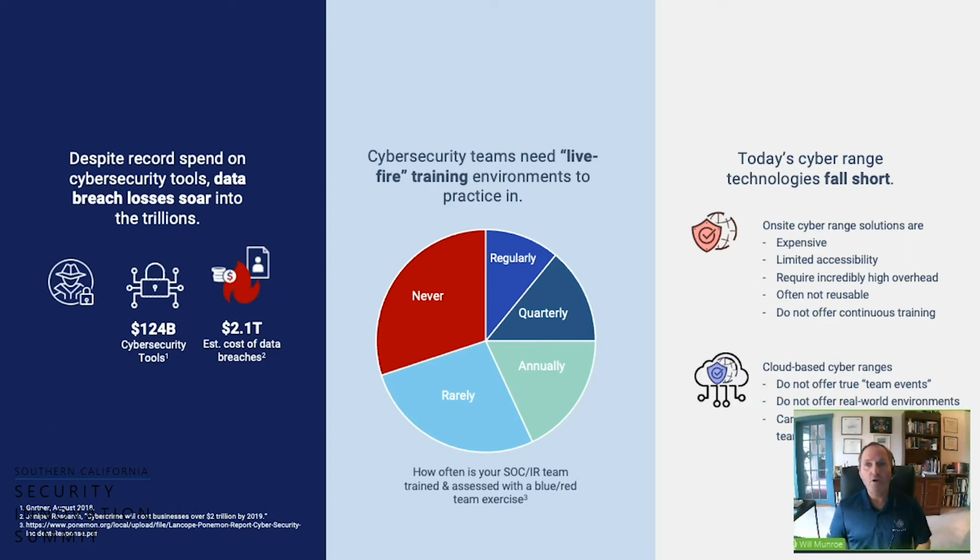The fact is, on-site ranges that are around today, and we're going to talk about the types and how they work, are very expensive. They're limited to on-site, which within our COVID-19 world is problematic. They require a lot of overhead to operate, and we're going to talk a little bit about why that overhead exists, what it consists of, and how it's difficult to do. They're not often reusable, meaning a lot of times you do that training and then you throw it away and start over with the next one.